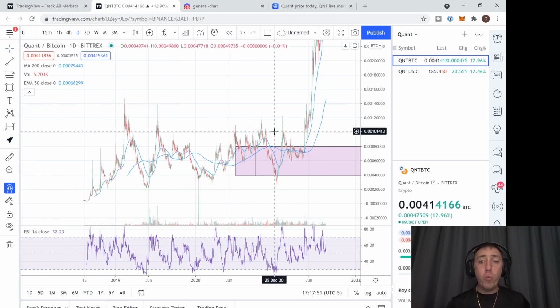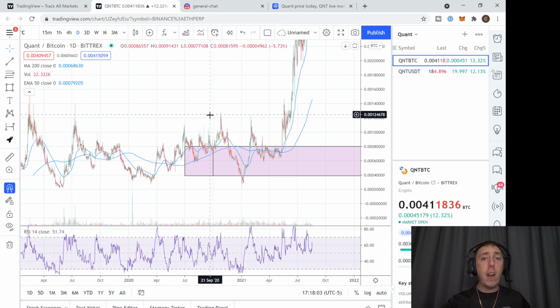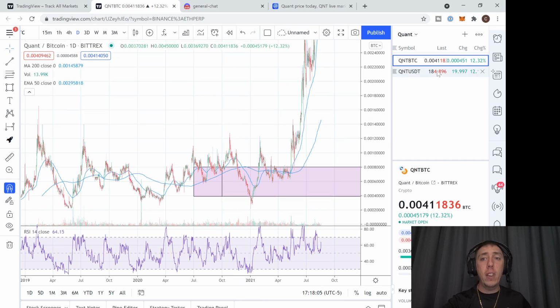Another one to look at is Raven. Okay, Raven consolidated for a long period of time. Okay, those are things that I really, really like to see because it establishes a very strong base. Okay, and once you do go to the upside, usually it's very explosive, and I do love that a lot.